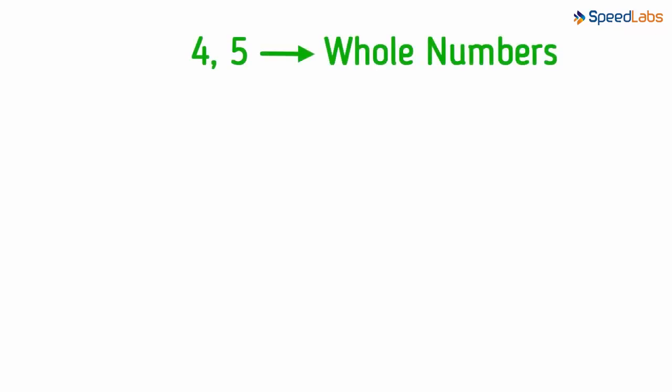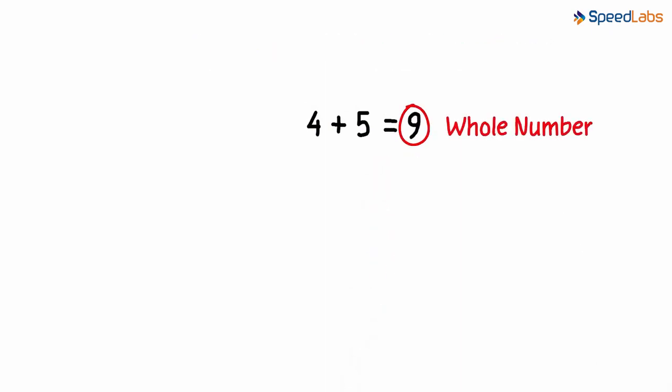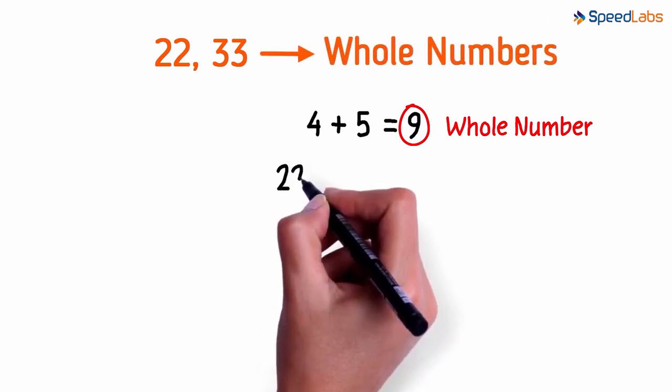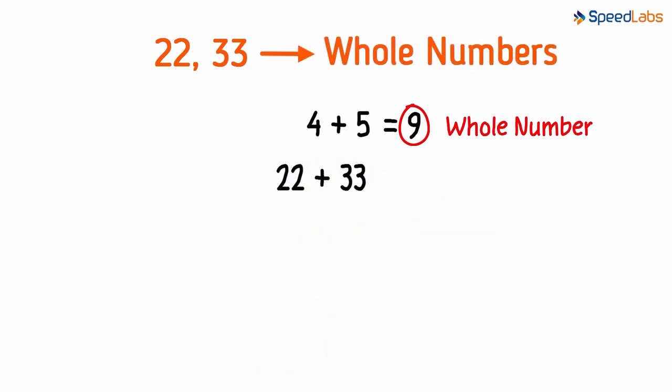We know that 4 and 5 are whole numbers. What is 4 plus 5? It's 9. 9 is also a whole number. Even the numbers 22 and 33 are whole numbers. What is 22 plus 33? You're correct. It's 55. And 55 is also a whole number.